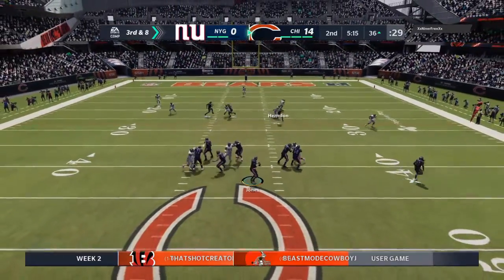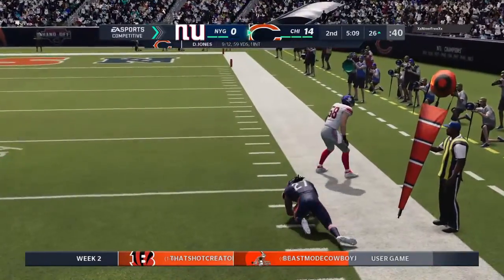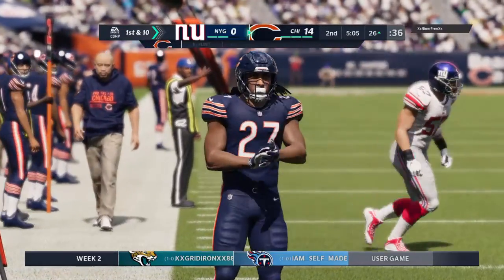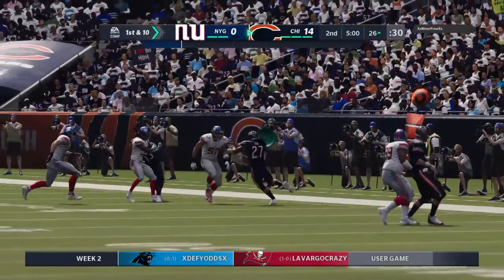Now Jones on third down, escaping the pressure right. That one is caught by Hunt, and he will have the Bears first down as they're able to get the third down conversion. It goes as a gain of 9, and it moves the chains. 1st and 10 at the 26-yard line.